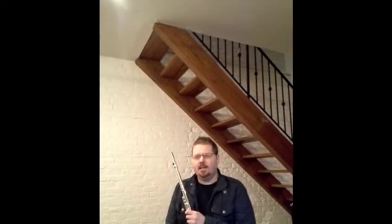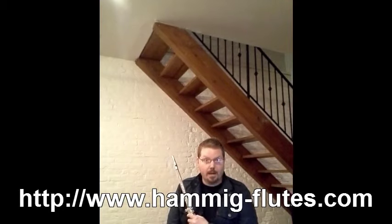But I came across this instrument, and it's sort of unusual for me to have not tried something. So I saw this instrument and I thought, have not tried this yet. I recognize the name. Bernhard Hammig is a very well-known German flute maker who makes the most unbelievable handmade high-purity silver, wood, and solid gold flutes you have ever seen.